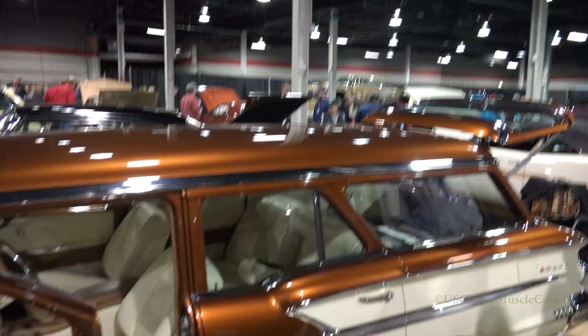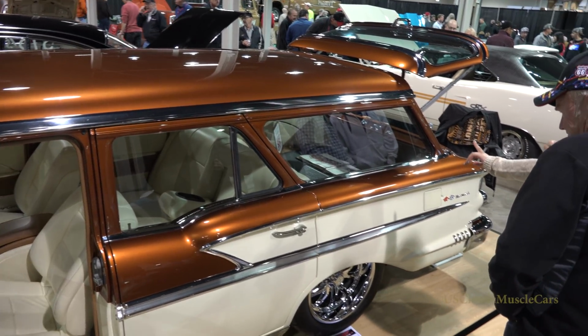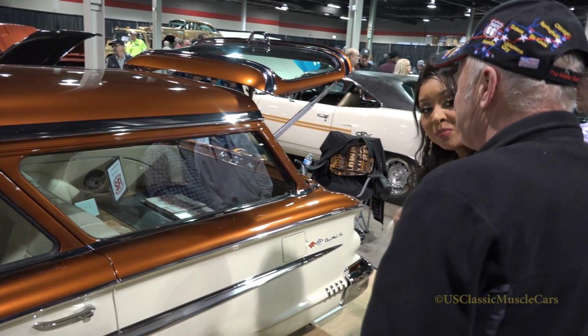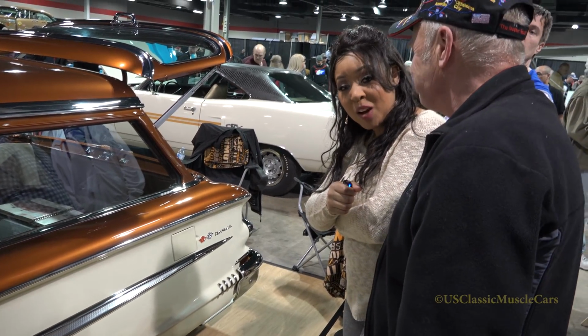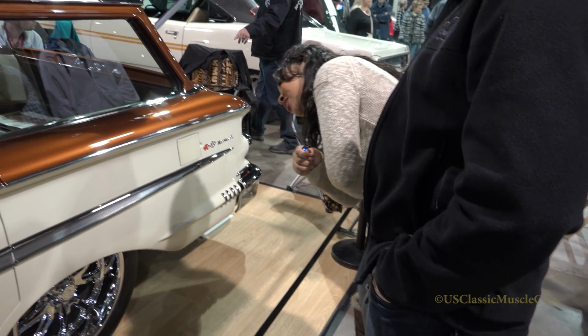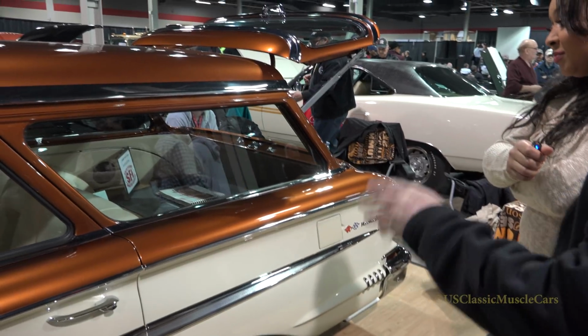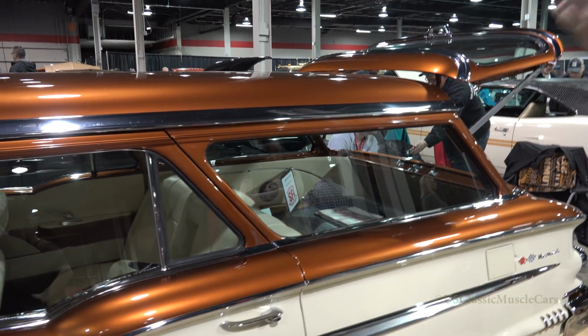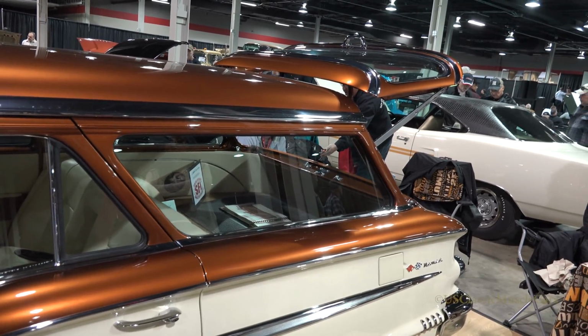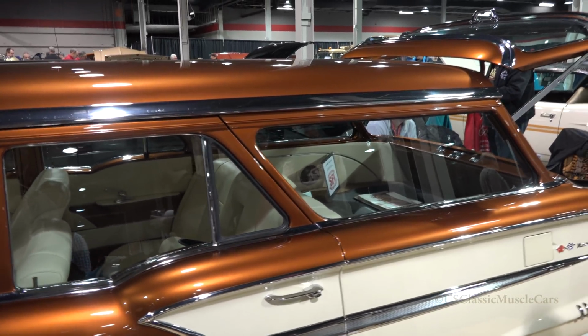So I see in the back here it says "Look Up." Yeah, that's so that people notice the work that went into the headliner. Oh, okay. Because it is a very unique piece. Most of the headliners go across, where mine is lengthwise, and it goes right across the whole thing. Wow, that's really nice.